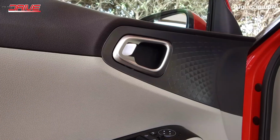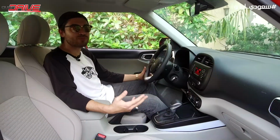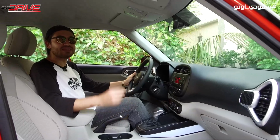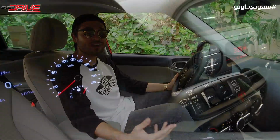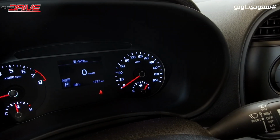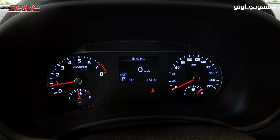Inside, the door panel is decorated to match the trim color, giving it a fashionable, youthful look. Additional features include keyless entry, Bluetooth, and selectable drive modes. The car comes with a 3.5-inch screen for the instrument cluster, which gives you important information about the vehicle and driving, basically the speed and the RPM.